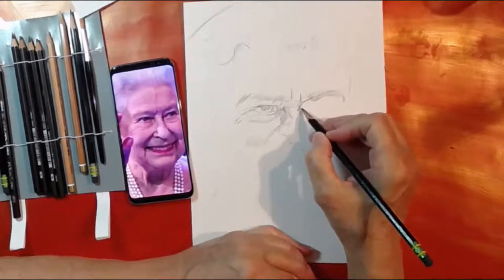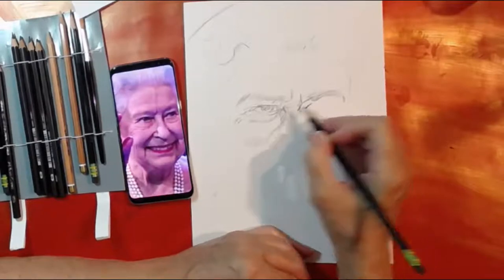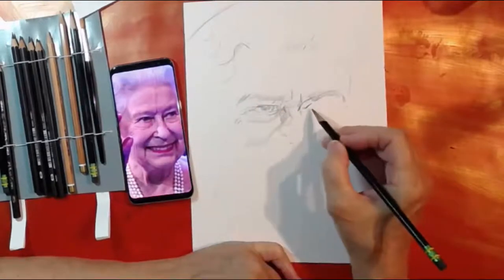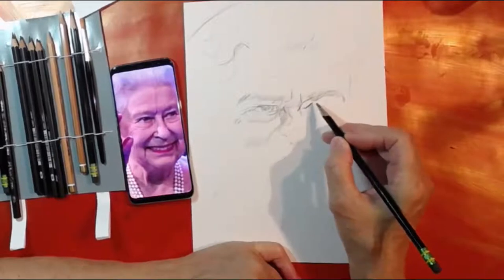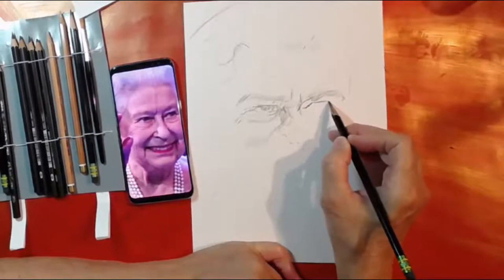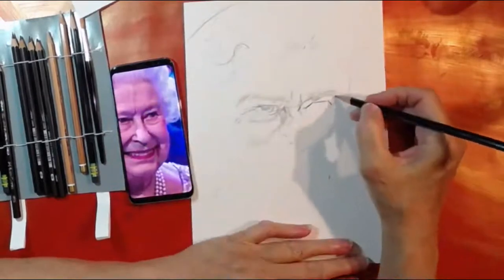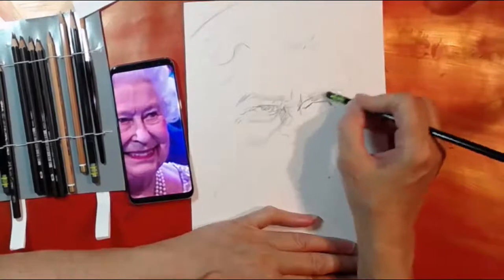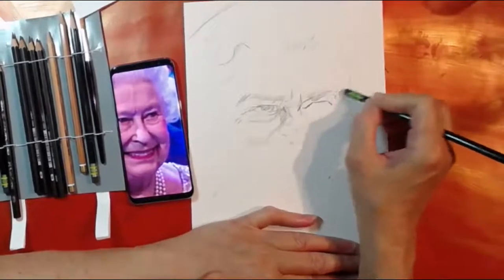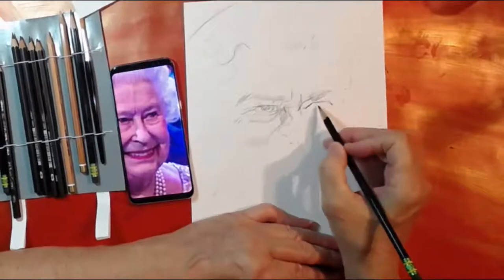And then this eye starts. It starts about on the same line there. And it immediately angles up and it goes not quite as long and then it angles down. And of course this eyebrow, I've got it way too long over here, which is going to affect all of this in here. But that's okay.